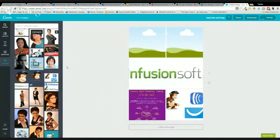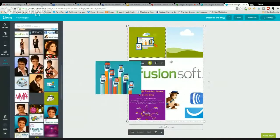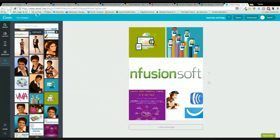So I'm just putting some random pictures here to give you an idea. For example, if these are the 5 images I want to use for my brand board, and I drop them on this frame, now this is my brand board.